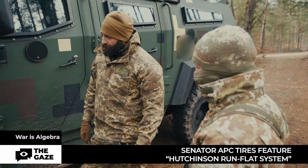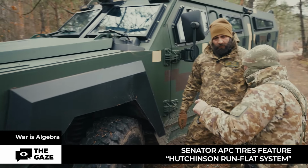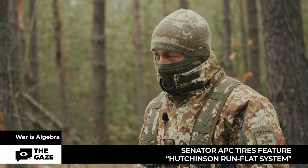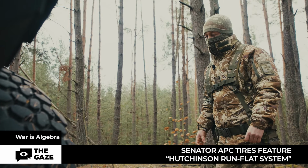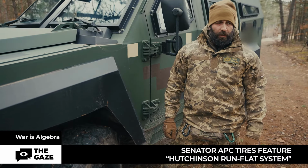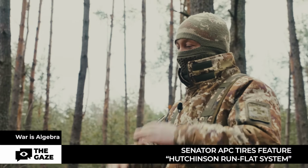Tell us about the wheels. The wheels have the run-flat system. That is, up to 100 kilometers can be achieved with deflated tires. You can still drive on fully deflated tires. Is it fitted inside? Yes, the run-flat insert is inside, and it's plastic. Run-flat inserts are bolted onto wheel rims and support the tire when flat. And it keeps driving on this insert.